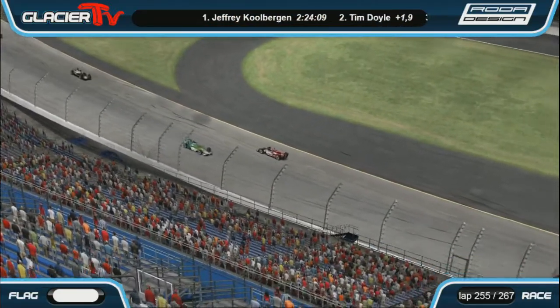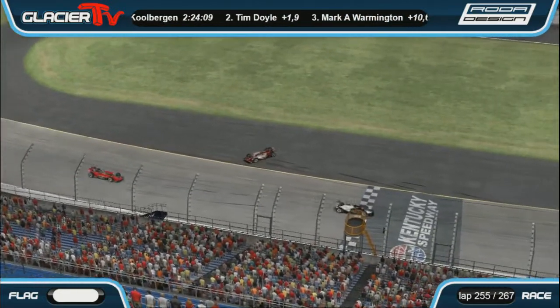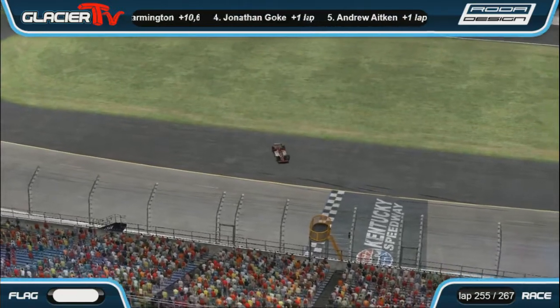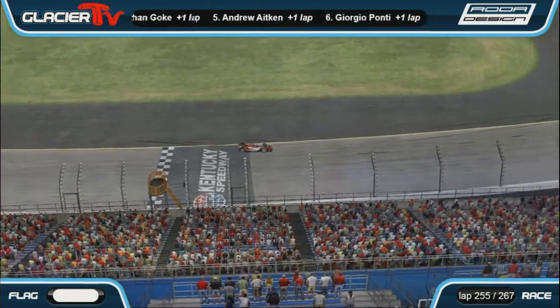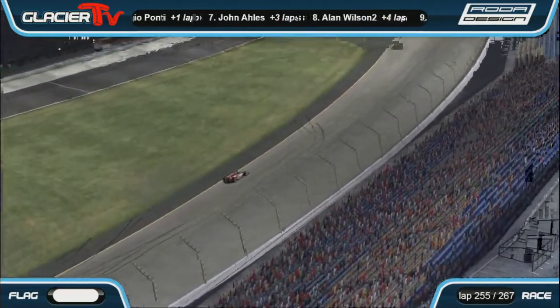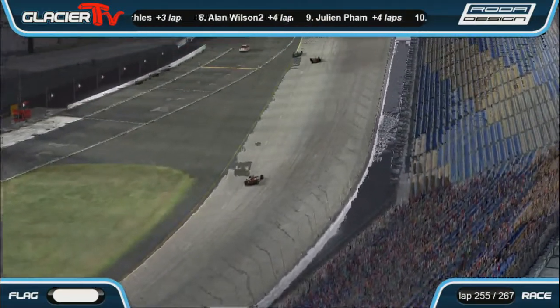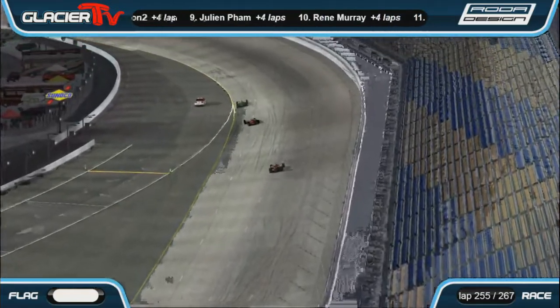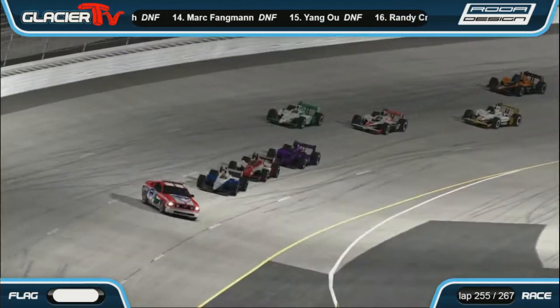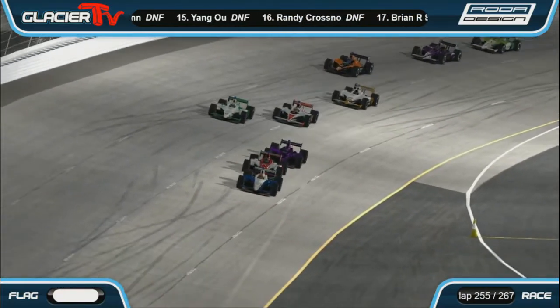And Randy, crazy restart there. Mark, most unfortunate. On those old tires, Mark just probably spun the tires and got sideways. In the ensuing collision, it looked like Tim was able to get on the binders hard enough to where he didn't get damaged. So Tim's still on the track, so it looks like Jeffrey's going to win. You're going to have Tim Doyle in second, and we'll see where the rest of that plays out. So hopefully we'll get ourselves a replay momentarily.